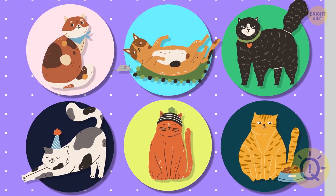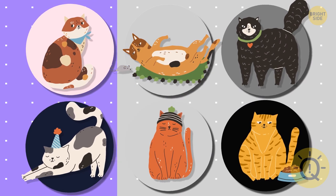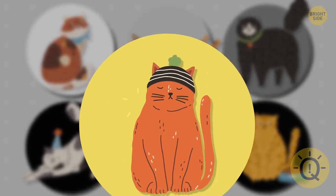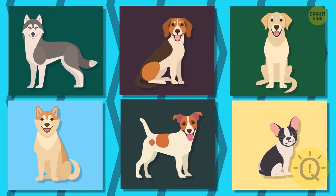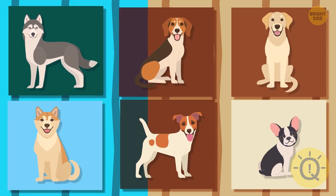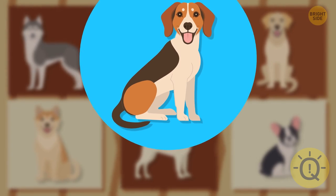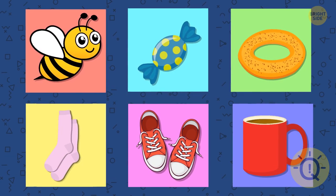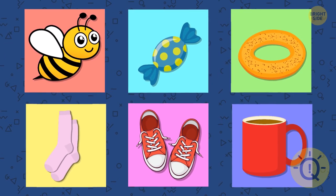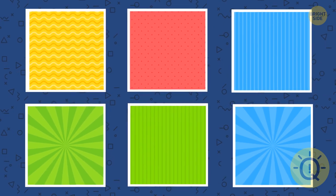Can you see the original cat? Here it is. Can you find the correct dog? It's the second one. Next challenge. Focus on these images and try your best to memorize the order. And now, let's close these images. Can you remember what's hidden under the third card?